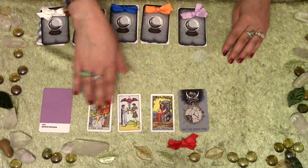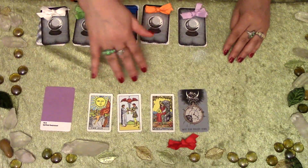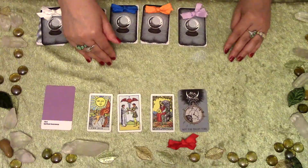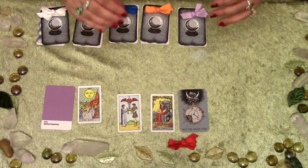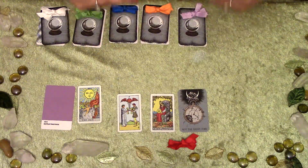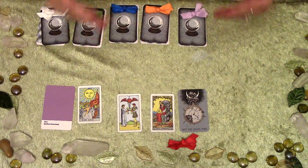First off, you have the awareness of what you need to do. You already know what to do in this situation. It's kind of like being a little uncertain about whether or not that really is going to reap benefits. It will. We've got the Sun. This is a very, very good card. It lets us know not only, it's not just about positive and being positive and being happy and that kind of stuff. It's not just that. It's also talking about bringing light to a situation.